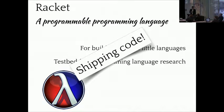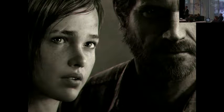Here's an example. This is a screenshot from the video game The Last of Us, made by Naughty Dog, which is a big video game studio in Los Angeles. And while the artwork here is made by a lot of very talented artists, all of the gameplay is described in languages and tools that they've built using the Racket system that we're a big part of developing here at IU.